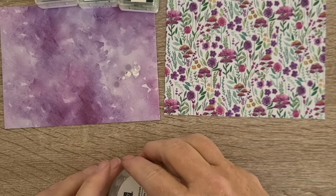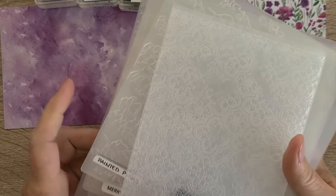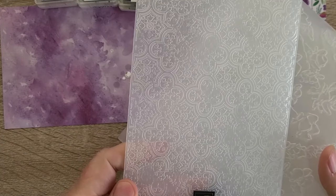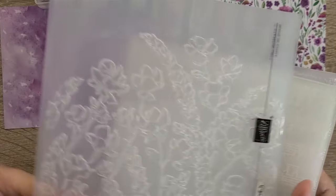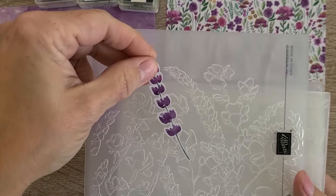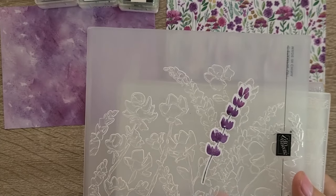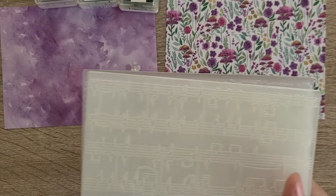Okay, so next, I pulled out embossing folders. This, of course, is one of the sets that you could use anything, really, but I pulled out all of the pretty ones. So we have the distressed tile, painted posies. I'm assuming this is current. I was going to look at this before I showed it, but see how it has the long tendrils? Those go with the lavender. So this would be beautiful with it.